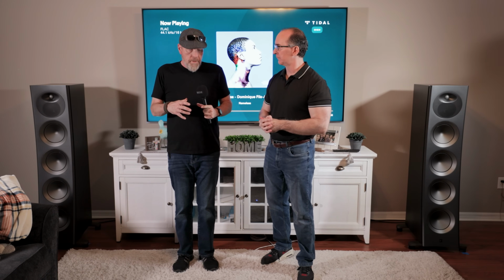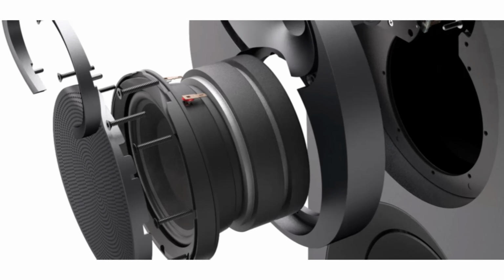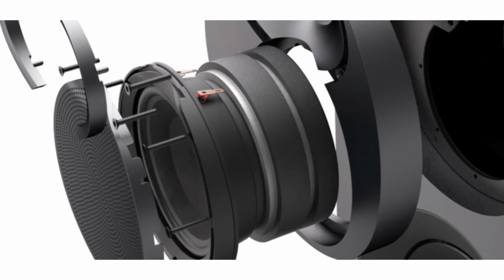Isn't the mid-range magnet structure so heavy that it has to be attached to the front plate? It had to be part of the weight. Yeah, great point. You're going to get higher volume, just like with a small sub with a big magnet and a lot of extension, a lot of mid-max. I think they took that mindset and it worked. I mean, it really worked.